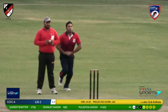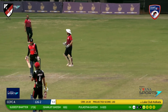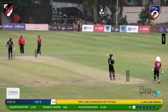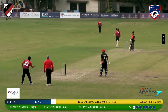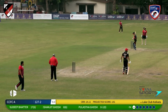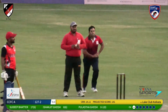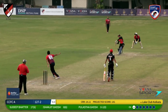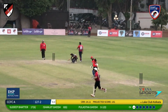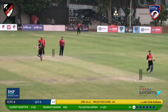with Sudeep Bhattar on strike. In a mood today, goes for a sweep, which is his favourite shot, but it's a wide call by the umpire. It is the highest score in T10 we've seen this season. 127 in the 9th over. Short delivery, Sudeep plays it into the gap and will want to come back for a second, and does that quite easily.